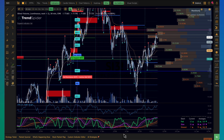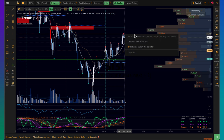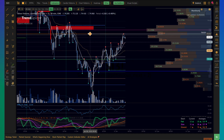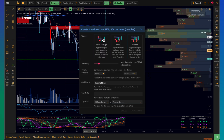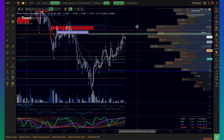And so we see all kinds of lines all over the place. But it is pretty important to note that this 78 is a number to watch. If we get up over 78 and we hold it, it's going to be a continuation to the top near 79.